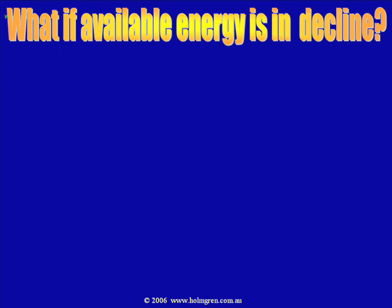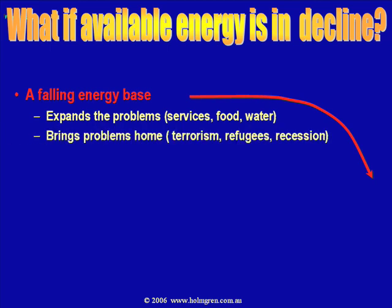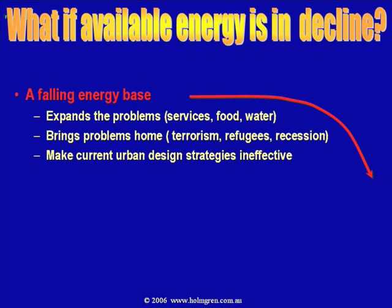So what do we do if available energy is actually in decline? This is clearly going to, a falling energy base will change things on many fronts, and it'll expand a lot of the symptoms in terms of services, food supply, water supply, over a period of decades. It'll bring a lot of the problems home in all sorts of different forms: terrorism, refugees, recessions. And it'll make current urban design strategies ineffective.